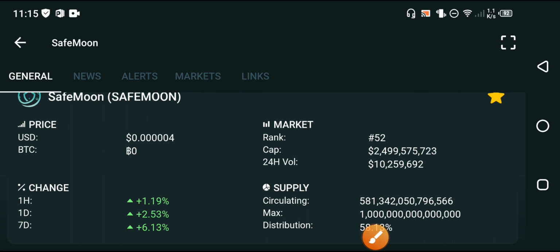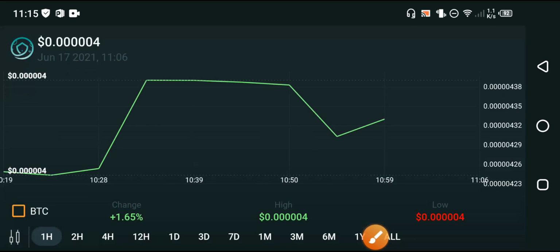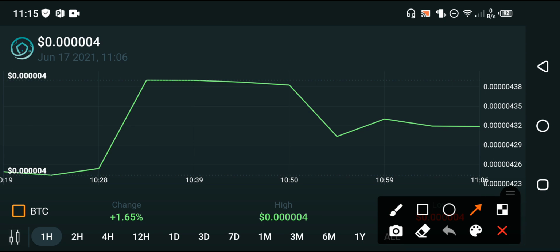Anyways, let me show you, my friends, the latest price chart of SafeMoon. My friends, the current situation of SafeMoon is going neutral. That is the last 60-minute price chart of SafeMoon. So the current situation of SafeMoon is neutral, not going upward, not falling fast.